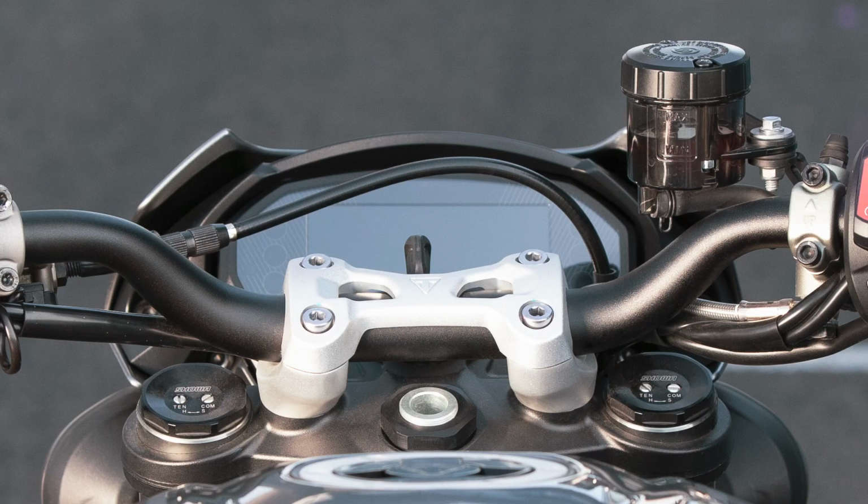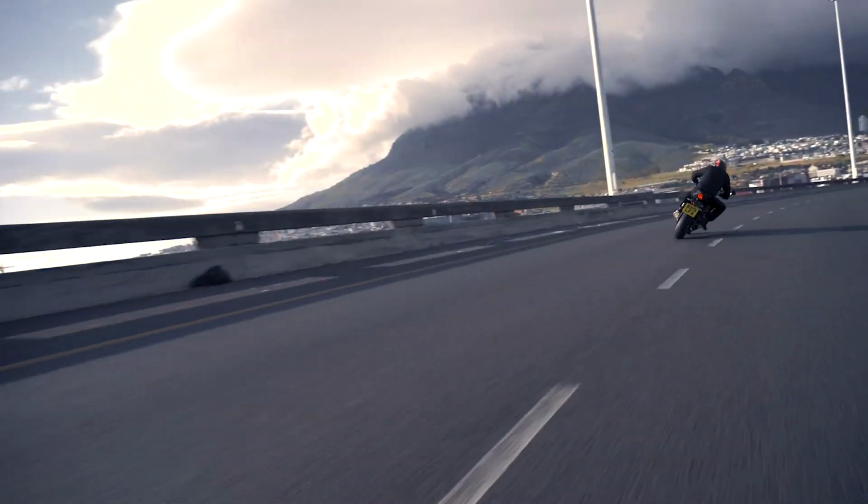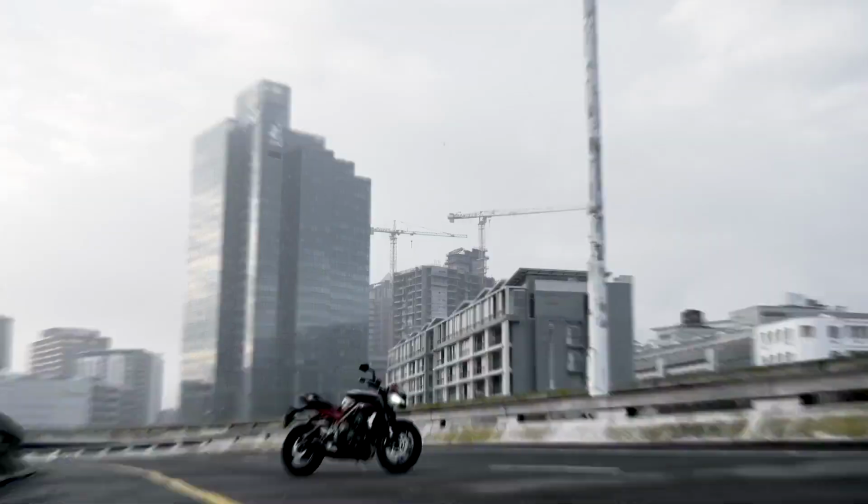So yes, the R is now cheaper despite some improvements in spec, but perhaps the real story here is how good value the RS now looks in relation to the next model down. At £10,300, it's a £1,400 difference for quite a lot more in terms of specs and tech.